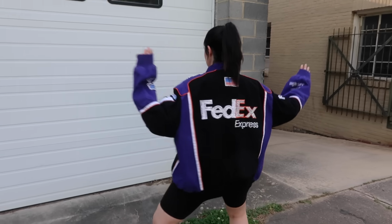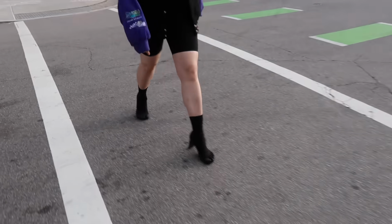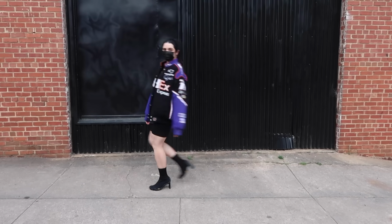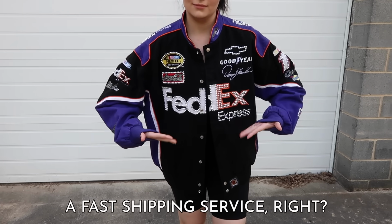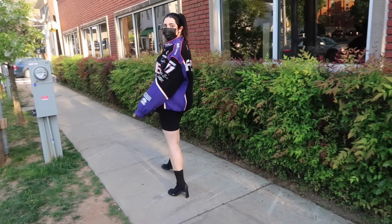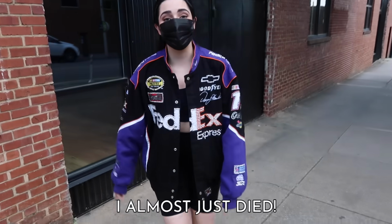But it is a bit ironic that this jacket is like a racing jacket. Yes, NASCAR, they're here for me. And I can only move like 1.5 miles an hour tops in these shoes. Yeah, it is ironic. I feel like it's doubly ironic because FedEx is also supposed to be a fast shipping service, right? It literally says express on it. Exactly. So I was less one-day shipping and more tall lady tipping. Oh, dangerous divot. Sorry, I distracted you. I almost just died.